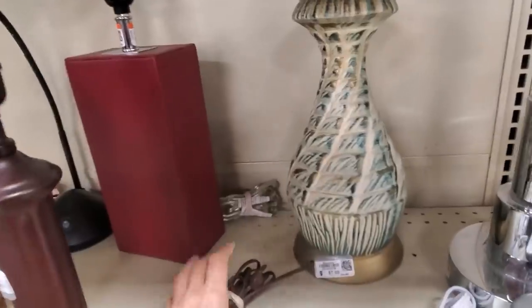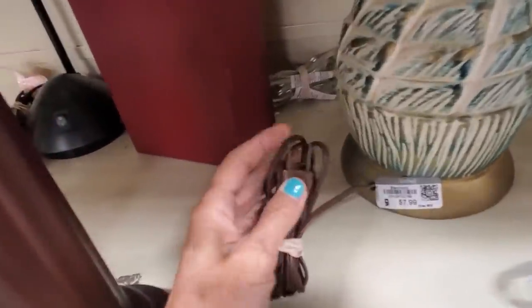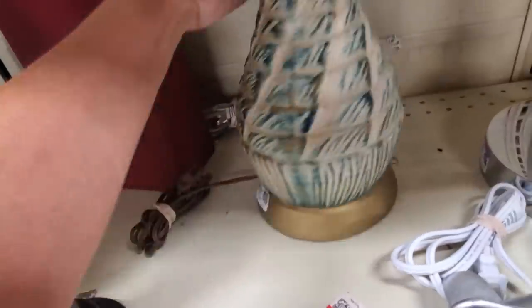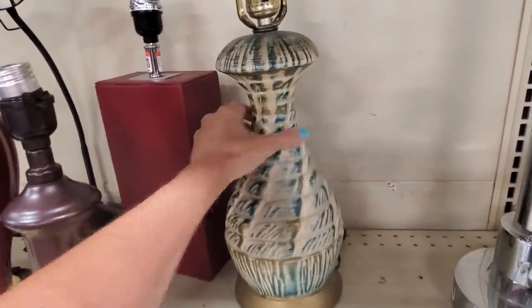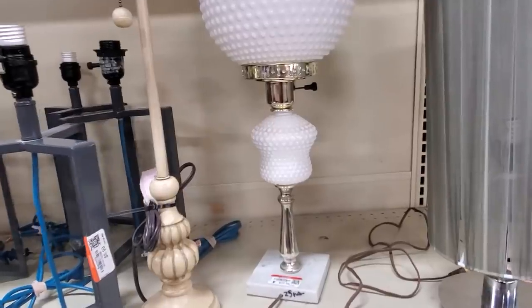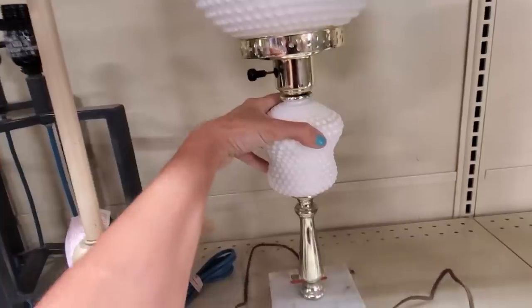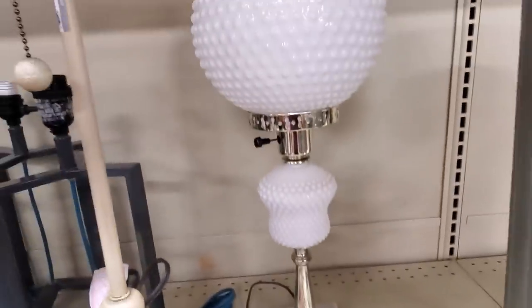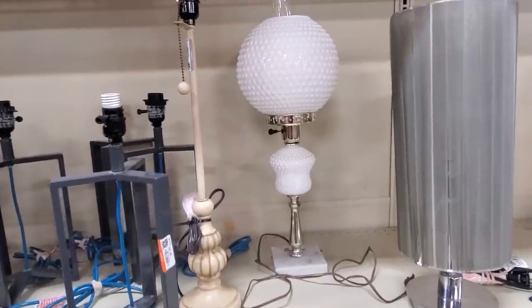Okay. I just found what I believe is a mid-century lamp. It's got the old plug. It is pottery. It's super cool. It's $7.99, so I am gonna pick that up. I really kind of like this one too. Now this one is $25. It's milk glass with a globe shade. It's mounted on marble. But at $25, I'm gonna leave that one behind today.